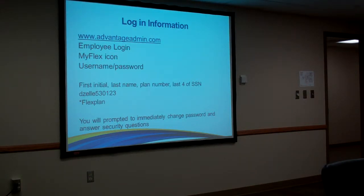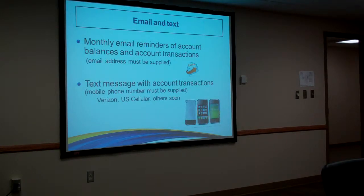There's about 100 of you that have a flex plan, and as of a couple of weeks ago, only about 30 people have logged in. So if you want to know what it looks like and all the stuff that's in there, make sure you log in and you use it.